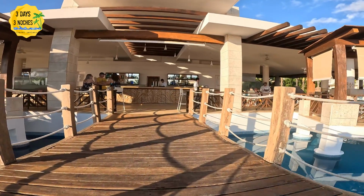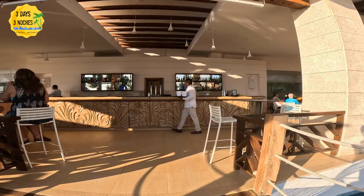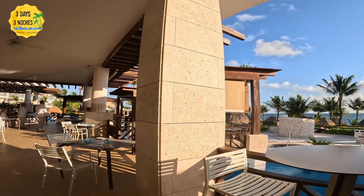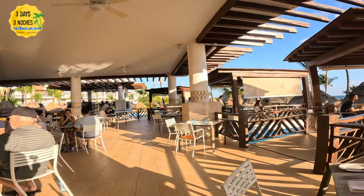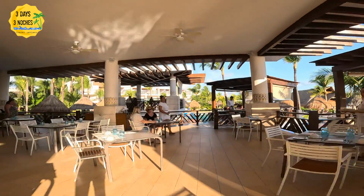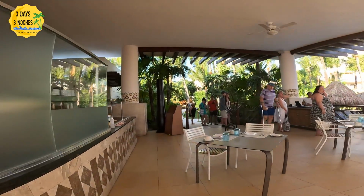So another thing I look for when I'm booking a resort is if they have restaurants with water views. So I was thrilled that they actually had several restaurants. There was one behind me that I didn't walk through called The Grill. And then right next door is this one, which is the Lobster House. They serve breakfast, lunch, and dinner. I definitely recommend going to the Lobster House for dinner. It was one of our favorite meals.